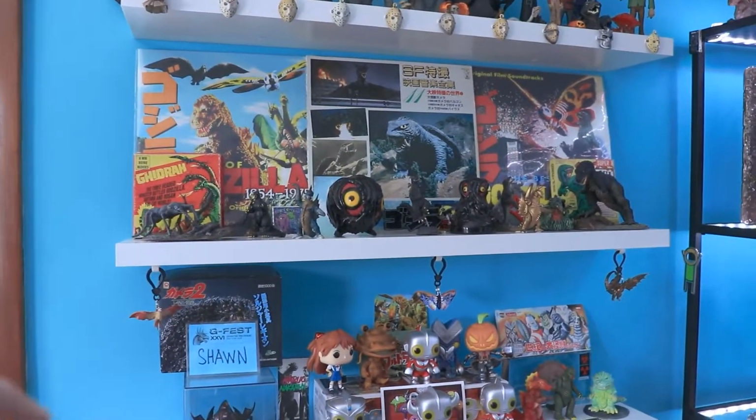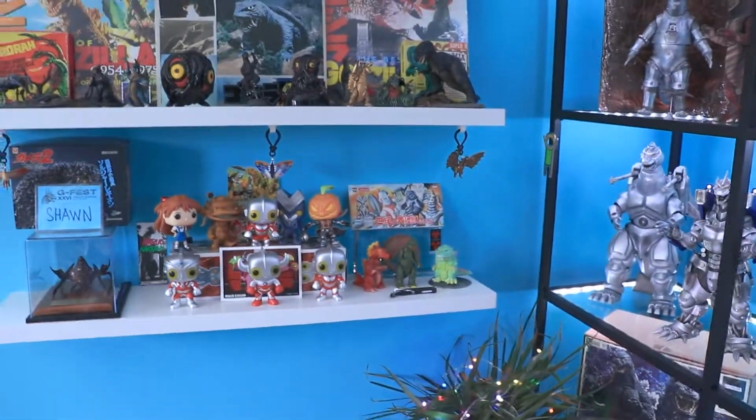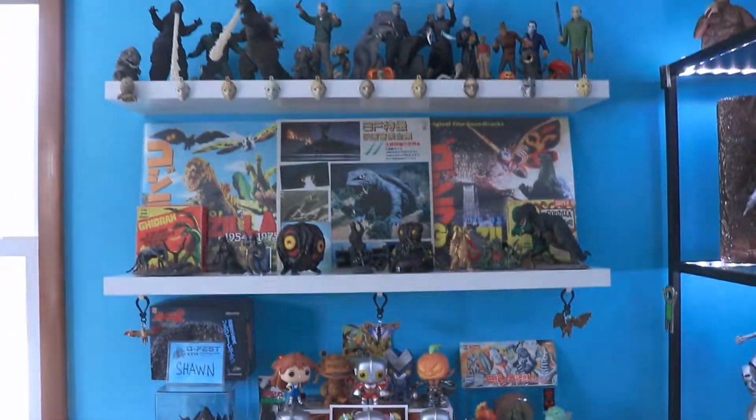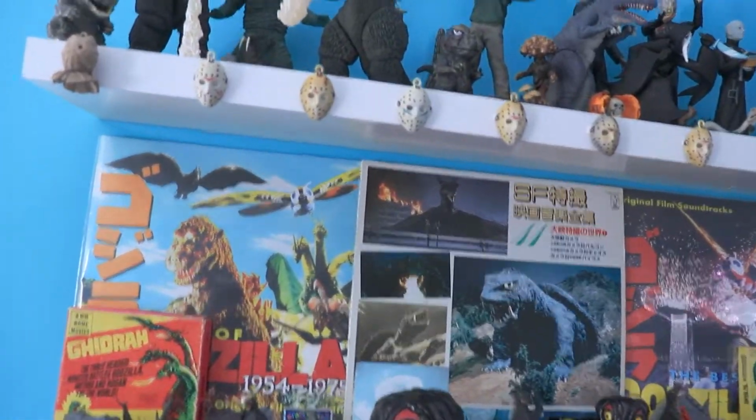I got this section over here next to the bed and the other shelves, more free-floating shelves. These are from Home Depot. They're not as thick as the Ikea ones, but they're shorter and fit the space better, so that's why I picked those up. I don't know what they're called. They're probably just generic floating shelves, but if you guys are interested, you can look that up.